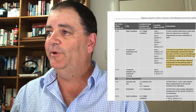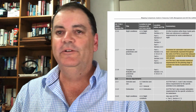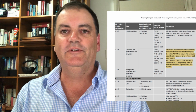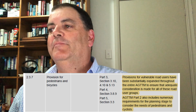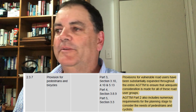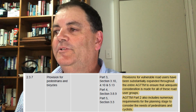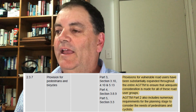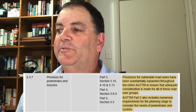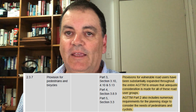Now, what did they actually do with it? If we go into this mapping comparison, and we have a look at section 2.3.7, provision for pedestrians and cyclists. This is the bit I'm interested in. What does it say? Provisions for vulnerable road users have been substantially expanded throughout the entire AGTTM to ensure that adequate consideration is made for all these road user groups. AGTTM Part 2 also includes numerous requirements for the planning stage to consider the needs of pedestrians and cyclists.